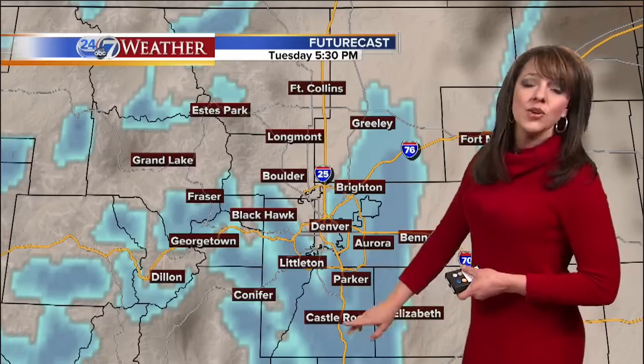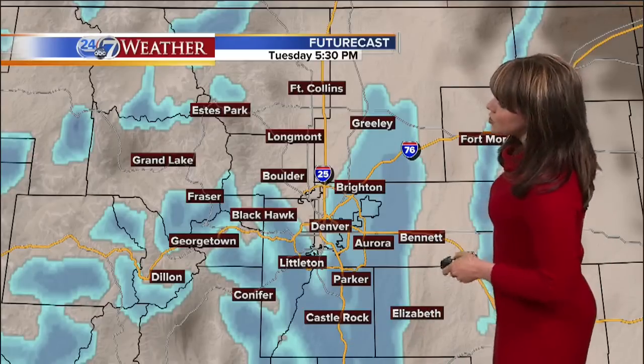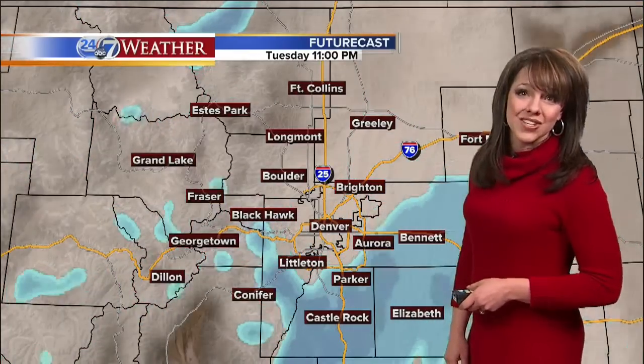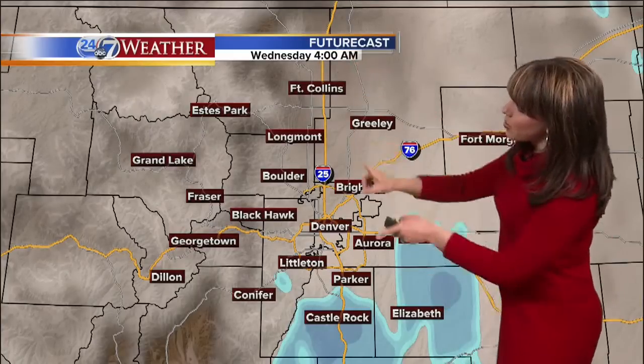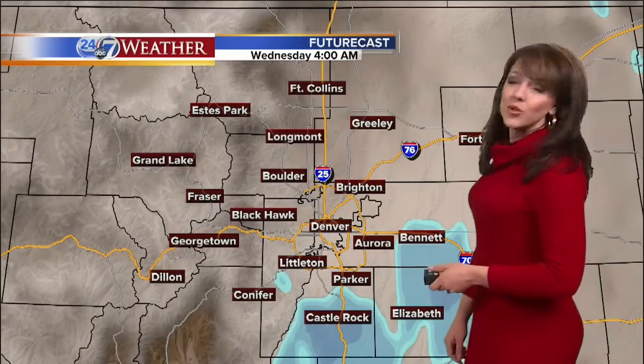Now, the folks down south, the Palmer Divide, Castle Rock area, you could see a little bit more snow than the rest of us. Most of us will be looking at about 1 to 3 inches, with some stronger accumulation down in the southern section and also off to the west. The mountains are going to be looking at possibly 3 to 6 inches. For your commute home, do expect some wet roads, some possibly slushy conditions, and the snow will continue through the overnight hours, clearing from north to south, diminishing early in the morning.